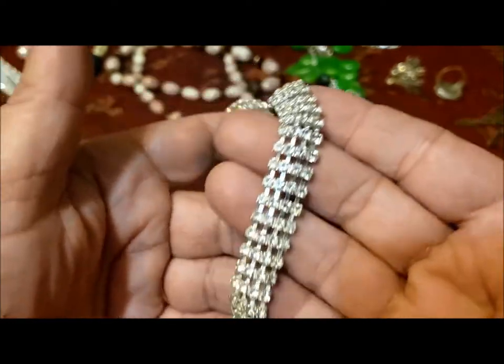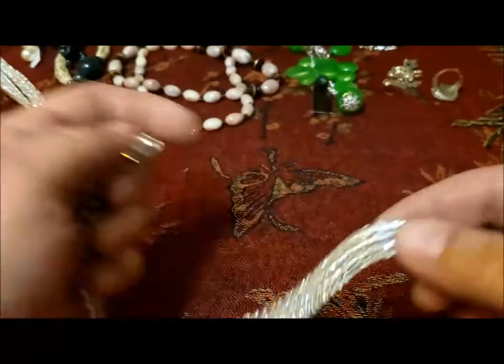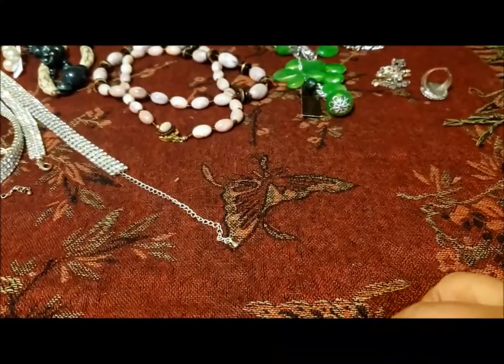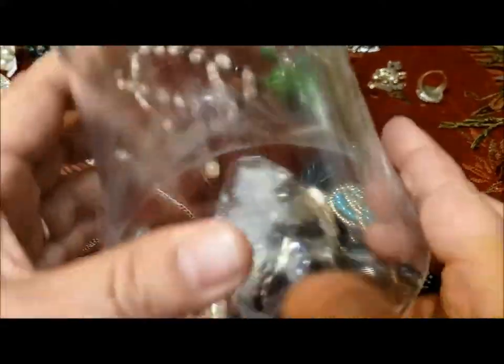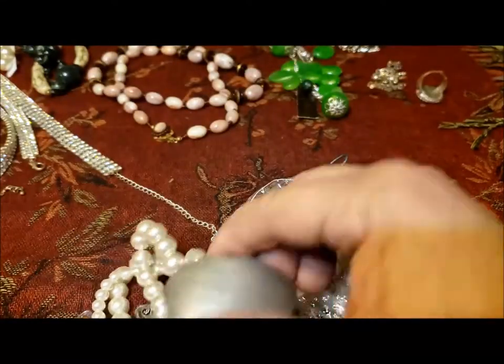Looking good for the rhinestones. So a lot of bling in this jar. Three of those now. And let's see what else. We're getting to the bottom. There's some chunkier bracelets and things. What the heck? I'll just dump it all out. So there's the empty jar. What have we got here?